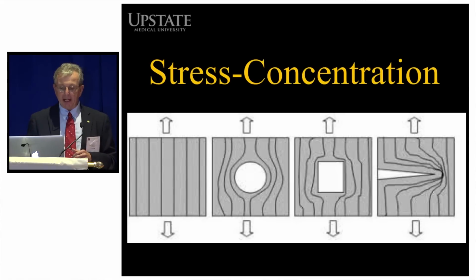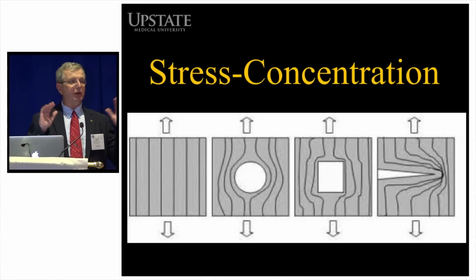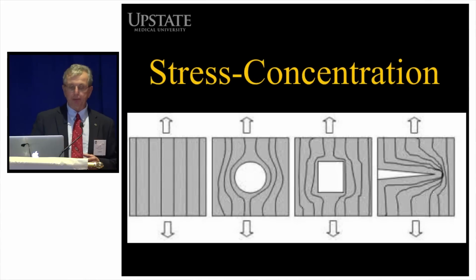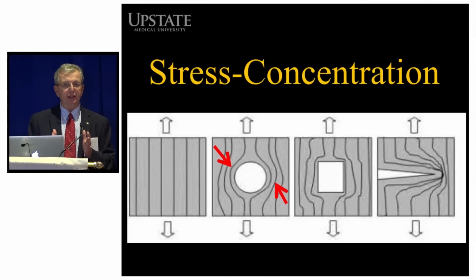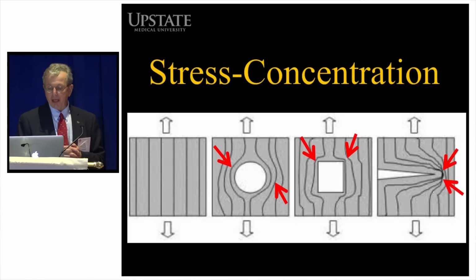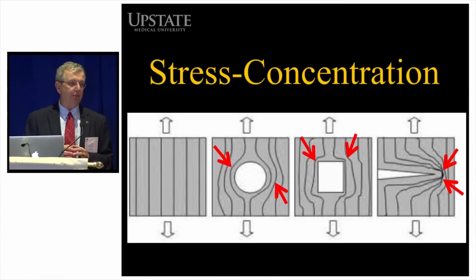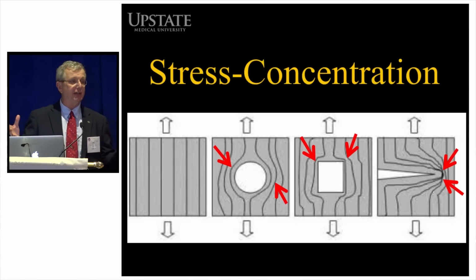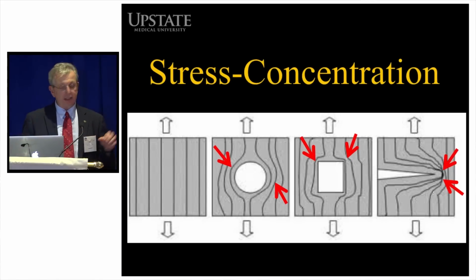And this is just a board. And these lines represent stress. So you can see in this board without any defects, the stress lines go through the board nice and evenly. But notice what happens if you put a round hole, a square hole, or a wedge into this board. Notice how the stress lines get closer together. Wherever the stress lines are closer together, that's where there's more force, and that's where the break is going to occur. So you can see in the circle, it's there. In the square, it's there. But look at how the forces are concentrated when you have a wedge in the board. And that is where the board's going to break. So that's what a stress concentration is. It's a non-uniform location in any kind of object. In our case, we're studying the lung, that focuses stress in a certain area that will cause damage in that area.